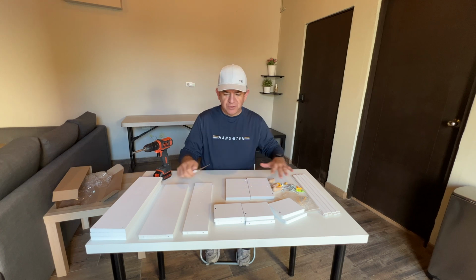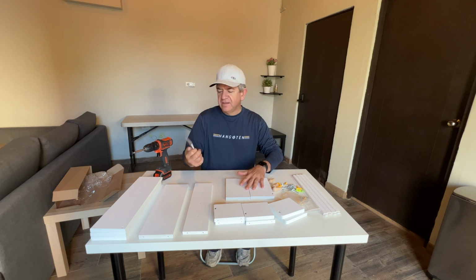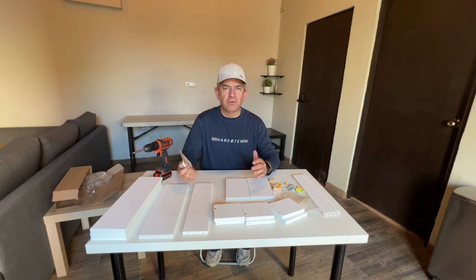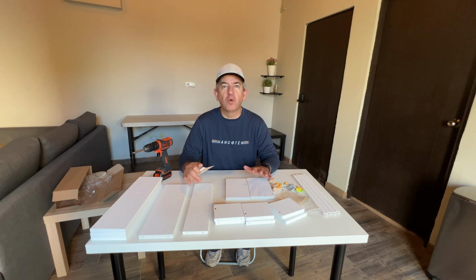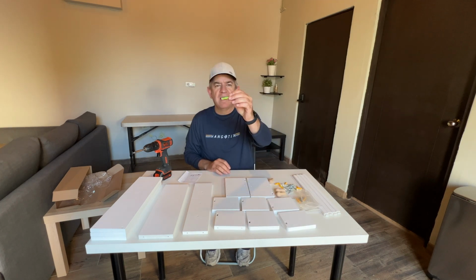Hi friends, let me show you these nursery bookshelves that I received for reviewing purposes. They are all white. They are called nursery bookshelves, but you can basically use them whenever you need them. These are going to be nice shelves, two of them. Let's put them together.